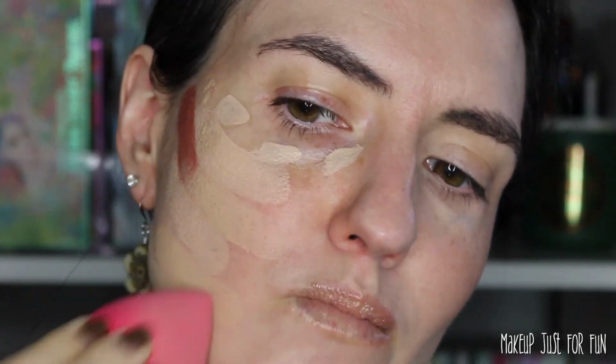More so for the base products, I can see doing my foundation and concealer at once as a very feasible time saver. To me, the finish and the coverage for the base looks the same on both sides. So I think that is the big win and the big takeaway from this little experiment so far.